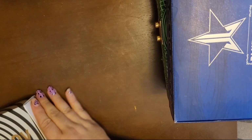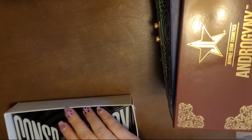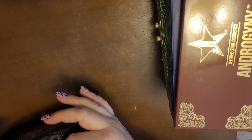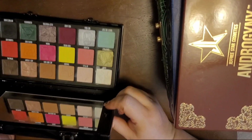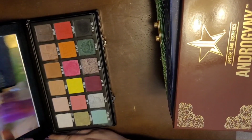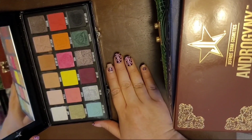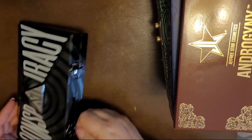And then last but not least is the Conspiracy palette. I love this palette. I don't care what anybody says. It is my favorite Jeffree Star palette. You can see that it is very well loved. It has seen lots and lots of use. It's really the first big significant piece of makeup that I got after getting back into makeup. So it's a big deal. So I like it. It's not going anywhere anytime soon.